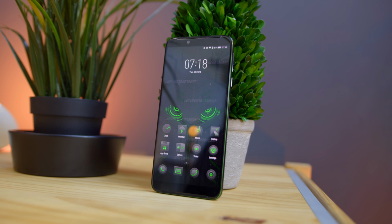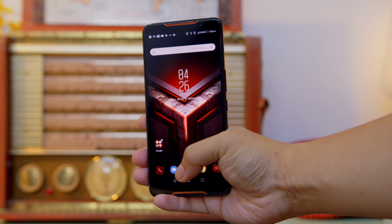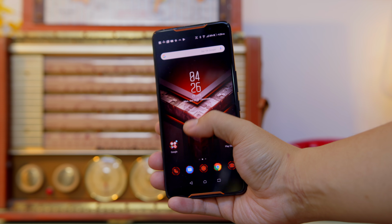The first big difference is with displays. So the Black Shark has a perfectly respectable 6-inch 2160 by 1080p panel. It's good, but nothing spectacular, especially when you compare it to both the ROG Phone as well as the Razer Phone. Move over to the ROG Phone, and while it does have that same size as well as resolution of the Black Shark, it is an OLED panel running at a full 90 Hz.